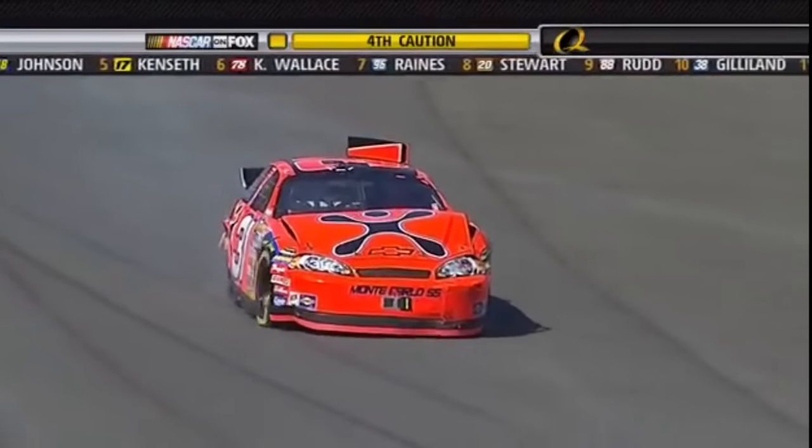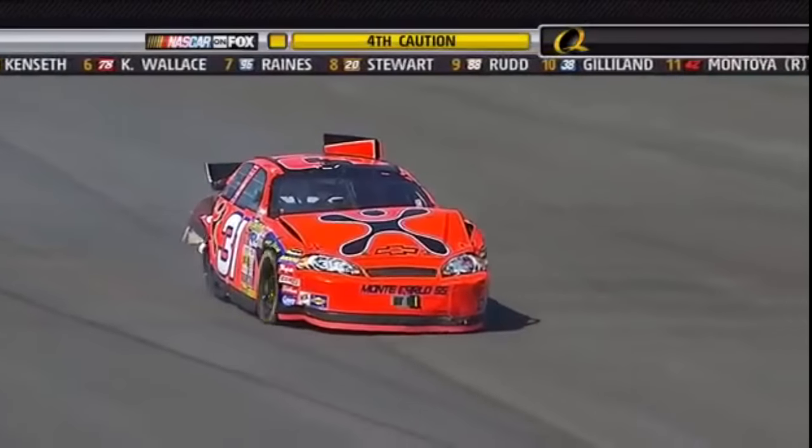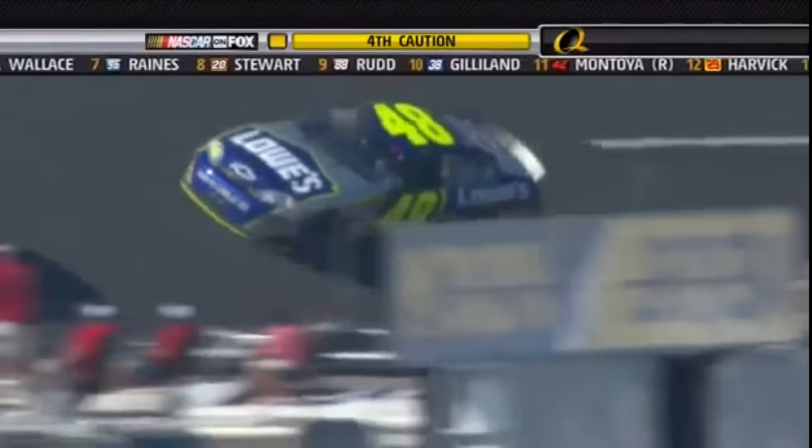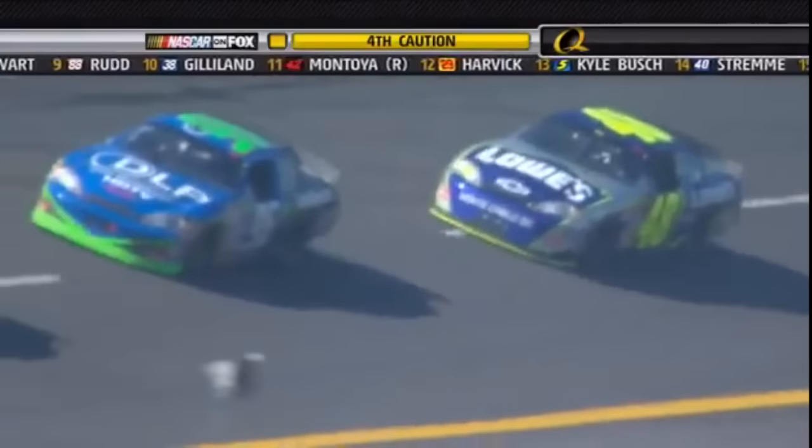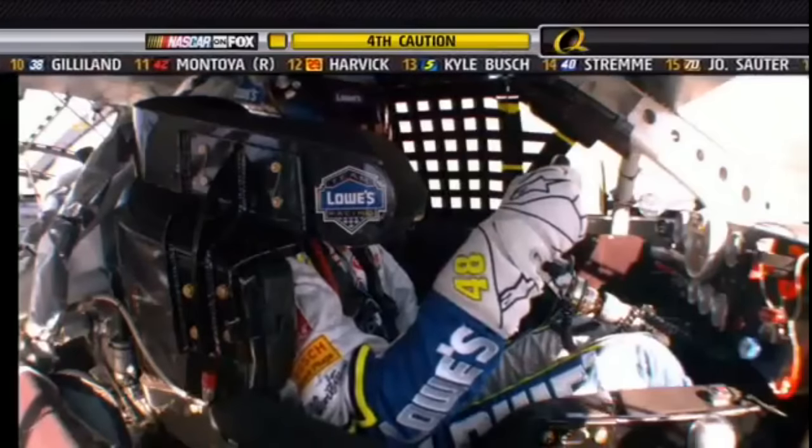All right, Matt, how about Jimmy Johnson's car? He was right in the midst of the start of that. Jimmy says the steering wheel is straight, so that's good news that the toe is not knocked out. But he says he's got a tire rub predominantly in the right rear area. That's what they're going to try to work on this stop, Mike.